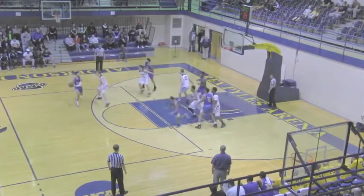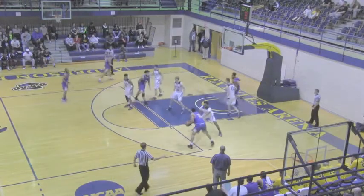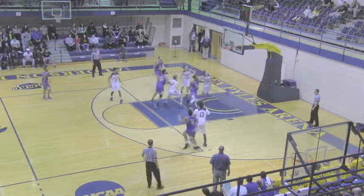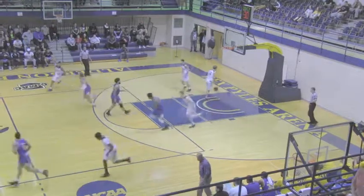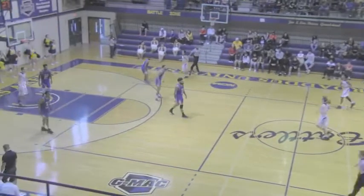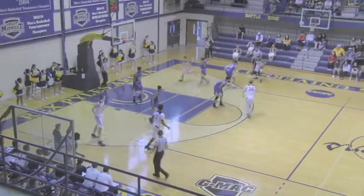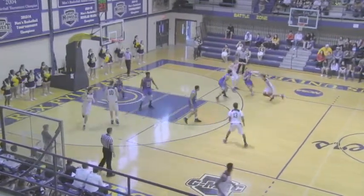Mills works off of Bo Cook's screen. Now to Sanders. Sanders thought about a 3-ball top of the key, but gives it underneath to Davis. Davis now, long jumper. Swish for Mike Davis. Give him 20 points. Nothing seems that can slow down Mike Davis, as he is having himself another 20-point game.